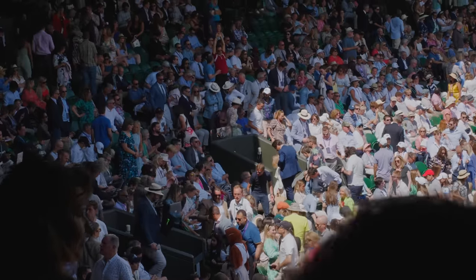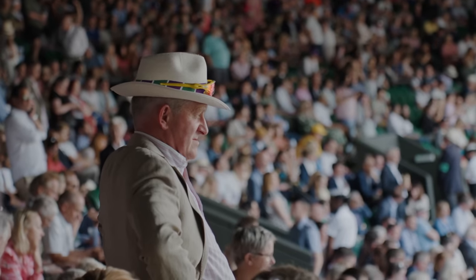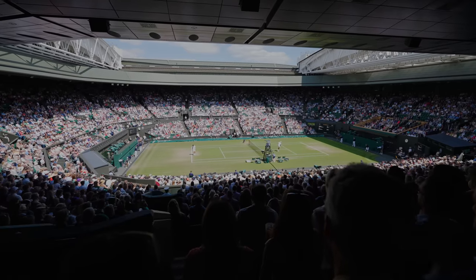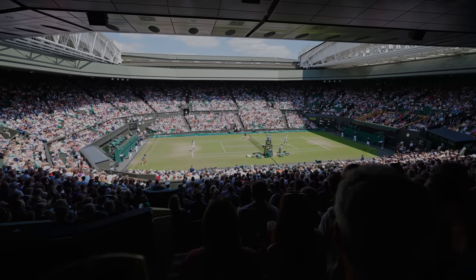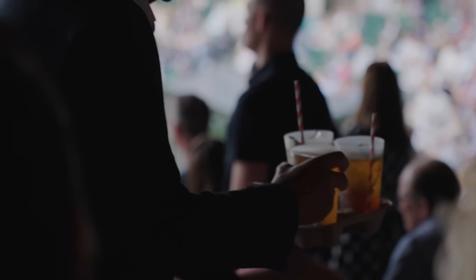What is so amazing about tennis is the tradition between the spectators. Everyone stays so quiet, and just seeing everyone focusing on the match and seeing that stage in front of you was an incredible atmosphere. Coming from Formula One the week prior, it was a huge change of pace.